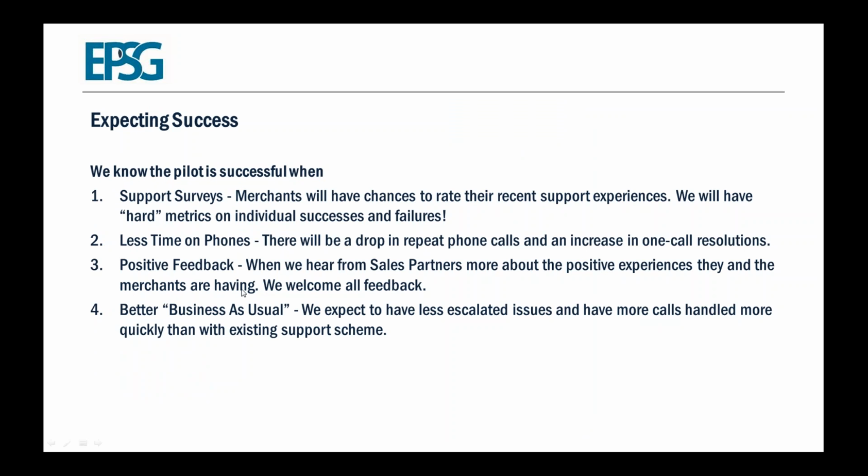Now, what are we expecting with this pilot? We'll know the pilot is successful when merchants are providing excellent survey scores. So support surveys. Merchants will have chances to rate their recent support experiences. We will have hard metrics on individual successes and failures. So we're not interested only in the 5-star experiences. We're also very much interested in the 1- and 2-star experiences, so we can work with the team to make sure that they are improving and providing the type of support experiences we expect our merchants to receive.